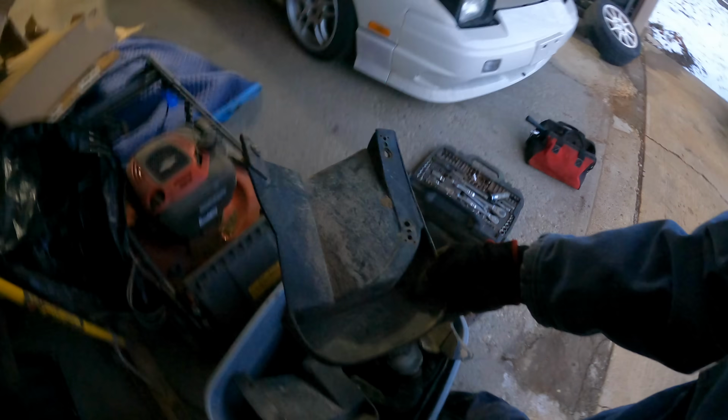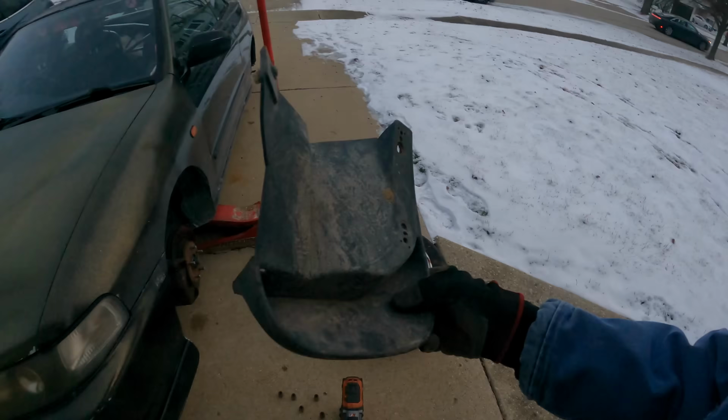But I also figured while I have the wheels off, at least the rear wheels, I have these mud flaps that I want to install. Because this is a work truck after all, so it does need some mud flaps.